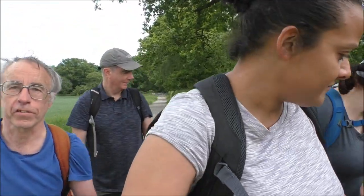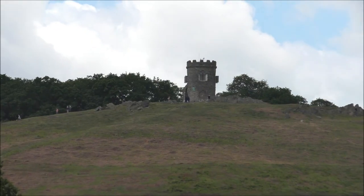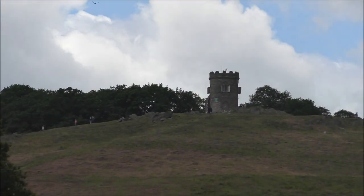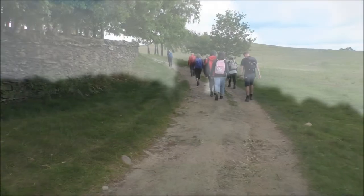And as you can see in the back, we've got Clive here. Clive is here today. Another fantastic route from Rachel. The solitary rambler's hiding in the back as well. We've got the rest of the group just ahead, so let's crack on. Right, so as you can see in the distance, Old John's Tower, and that's where we're going to be eating lunch.